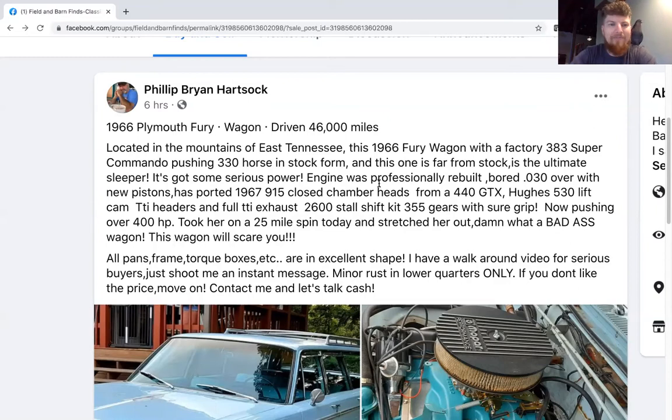All right, the car has a 530 lift cam. So that's a party cam. TTI headers and TTI exhaust, excellent products. 2600 stall converter to match that big cam, hopefully.